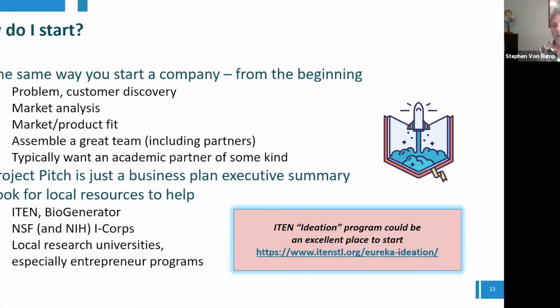I can't tell you how many proposals I read and evaluate, especially phase 2, where the principal investigator and the entire team has a long string of letters after the name. They have incredible credibility in this space. The technological innovation is fantastic. It's all breathtaking. But they haven't a clue what problem they're really trying to solve in the market. They didn't do the most basic of customer discovery. And it's sad to see that much talent, that much horsepower, that much experience, that much innovation, all for naught because they missed these basic steps about customer discovery, market analysis, market product fit.